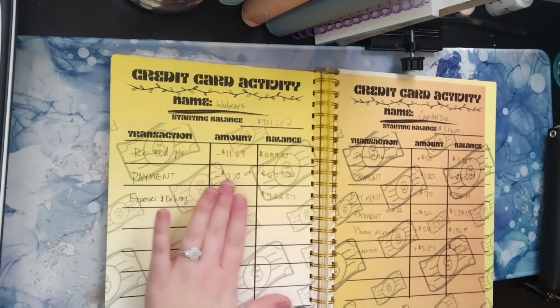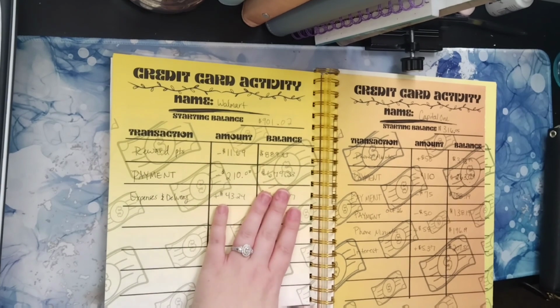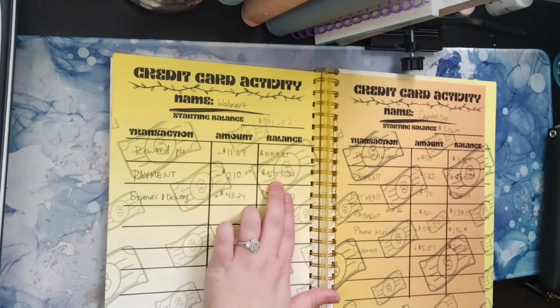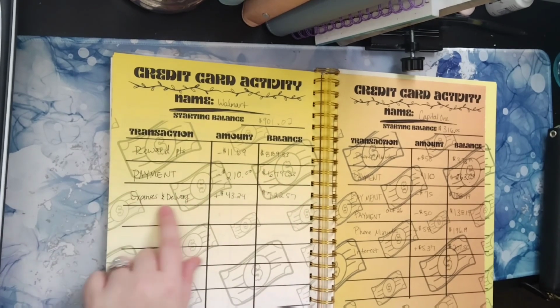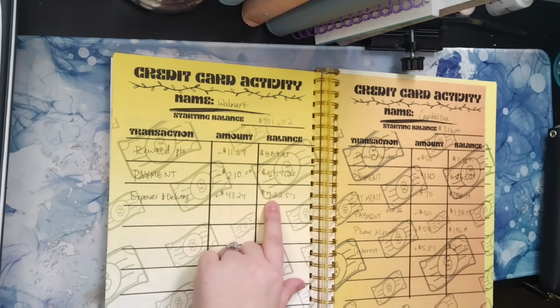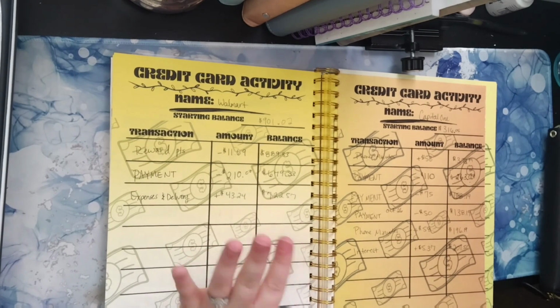I made a payment of $210. That was to cover that $100 that I spent. So it brought down the total to $679, but then we added that almost $44. So now it's back up to $722 on my Walmart card.